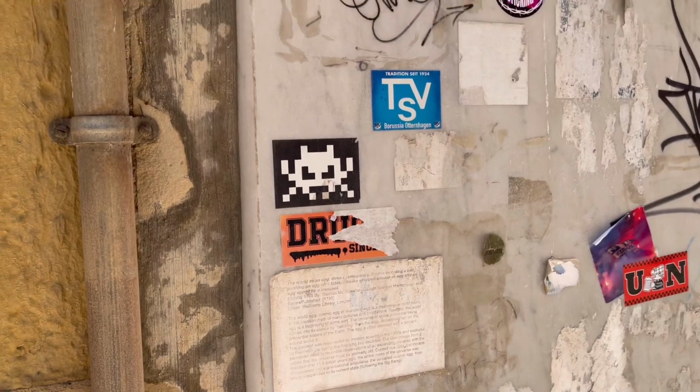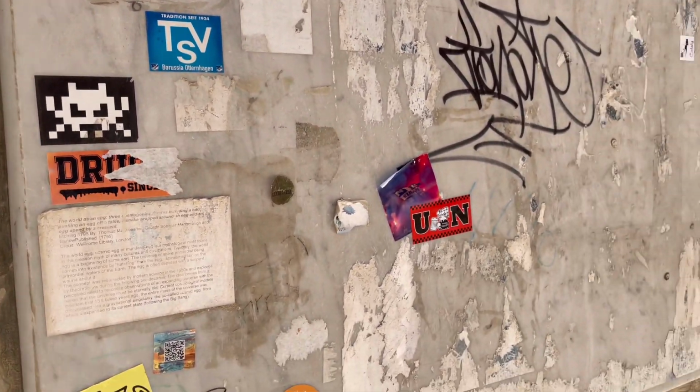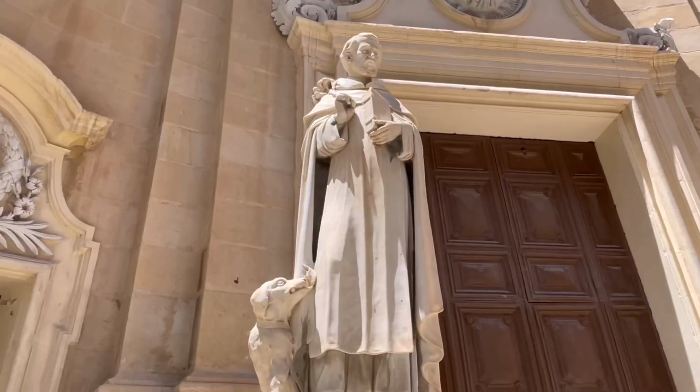There's another Space Invader. Yeah. Have you guys ever seen the movie Exit Through the Gift Shop? Pretty cool.